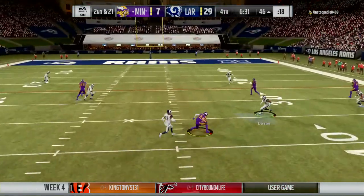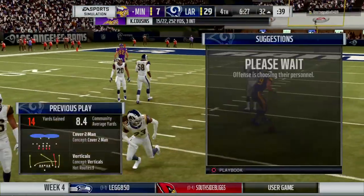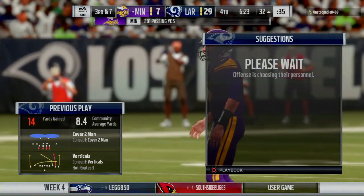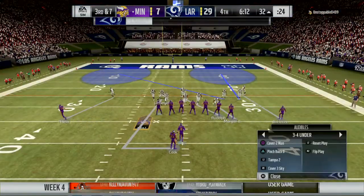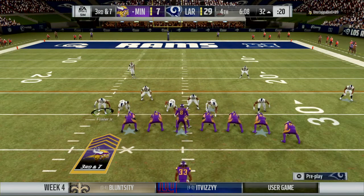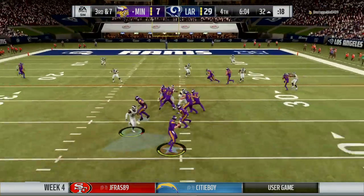Throwing, Cousins. He'll find Thielen working the middle. And he gets it down to the 32. They get 14 back, but it leads now to a 3rd down. You can see the time and effort and thought that they put into their passing game because it was evident right there. It looks like a simple pitch and catch, but you and I both know that they have planned for this and worked hard to make it happen.